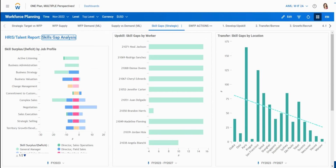So for all intents and purposes, it appears that Brandon is going to be a good succession candidate for the VP sales role. Now, other options to address strategic skills gaps would also be upskilling existing workers that have large skills gaps. Upskilling would likely take the form of training and education programs. This particular graph identifies workers by the total number of skills gaps. We can see that Brandon Harris is a top performer as he doesn't have many skills gaps.